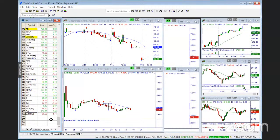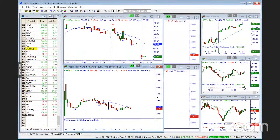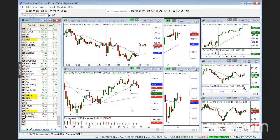EJ bearish gap here, 26 bucks. So 30-minute low. 30-minute low. This looks like a short. EJH looks like a recent IPO. Square we talked about.